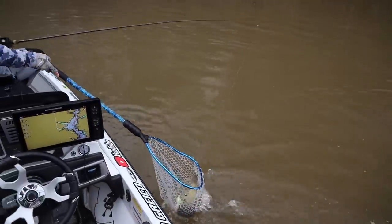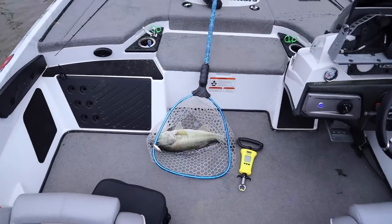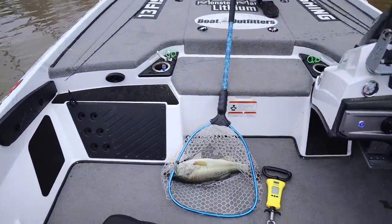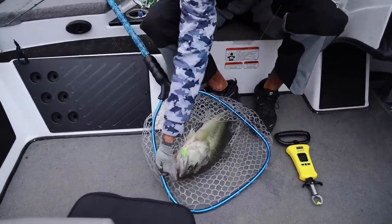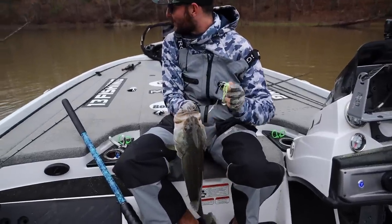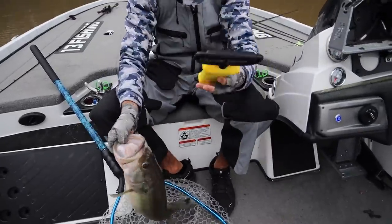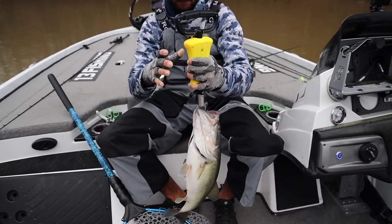Big one. There we go. I suck at netting them. Yes, you do. You are terrible at netting. I thought that tree was going to be too shallow, but I guess it's deep enough. Probably a 4-pounder. Yeah, all the ones you've been catching have been dirt shallow, dude.